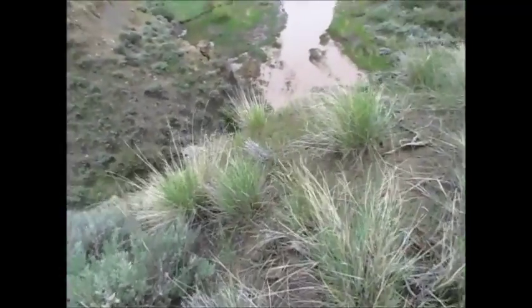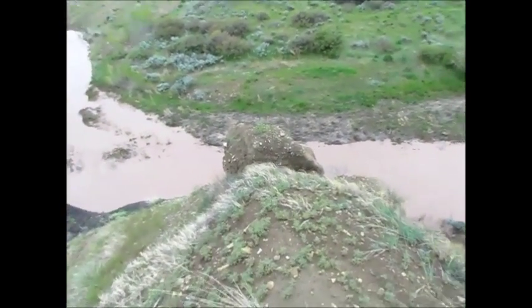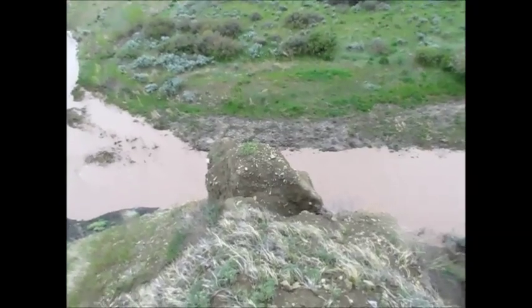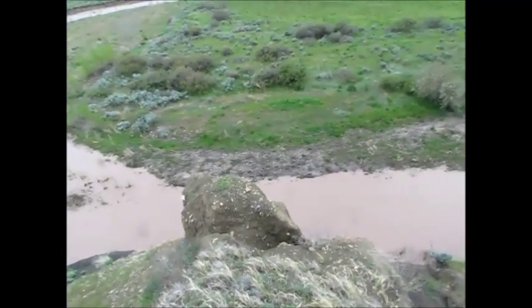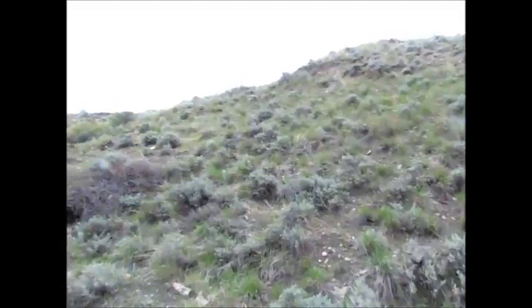Now let's go over here to the east. Holy cow! Ooh, look at these pretty flowers. Very nice. Very nice. Here's a creek. Now we gotta go up there. Aw, crap. That is so pretty.